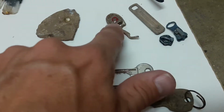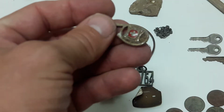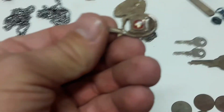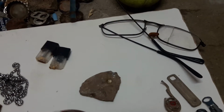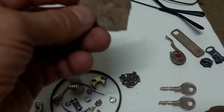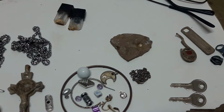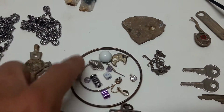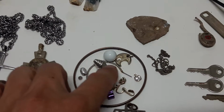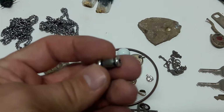Here's some zippers and zipper pulls. This one's kind of neat because it's for those, not Red Cross, I can't think of the name of it now. A pair of glasses that's busted. I find a lot of these things. It's like a cast aluminum. Very unusual. Lots of little bits of jewelry pieces. These are all, or almost all, metallic. These actually set off my metal detector.